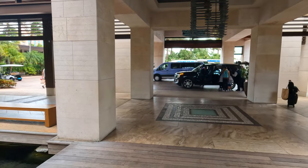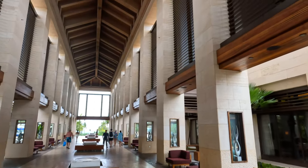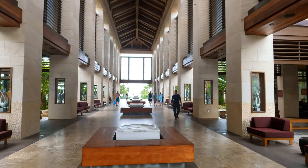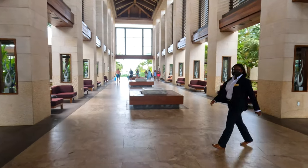This arrival area is absolutely beautiful. As you're walking down, you get a perfect, beautiful view of palm trees and the Caribbean Sea. And there are plenty of loungers all around.